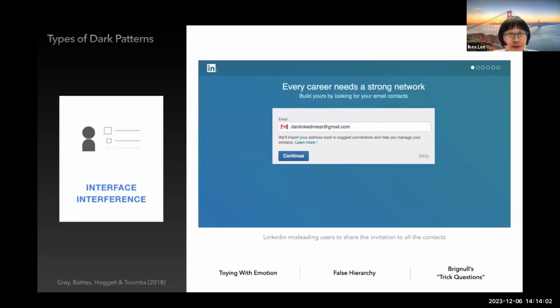Next one is interface interference. This one also has 3 subcategories: toying with emotion, where some of the copywriting makes you feel bad so that you don't want to say no, false hierarchy, and trick questions. The example I put on the screen is from LinkedIn, and it is considered a trick question. It's a very classic example where LinkedIn uses trick copywriting so you feel that you just connect with friends already on LinkedIn, but actually they will send emails in your name to invite all of your connections in your Gmail, like this example. So it will be very annoying.